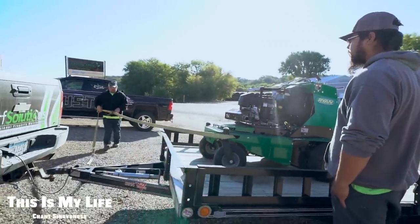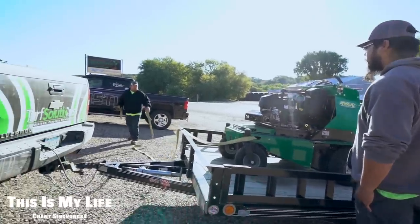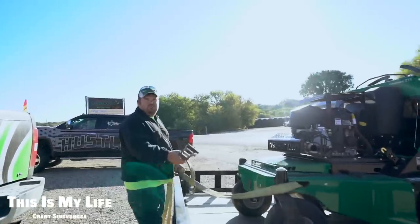It'll go pretty quick once you get the hang of it. And right now, with the ground being as soft as it is, you can go a little quicker in your speed because you don't need the down pressure to push them in.